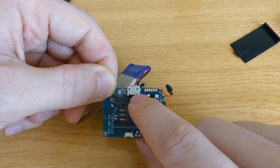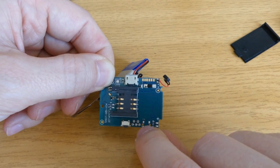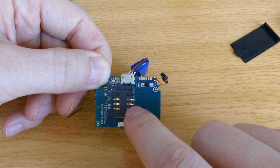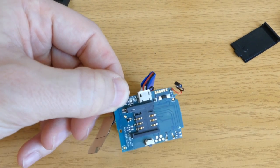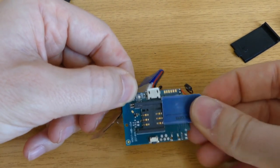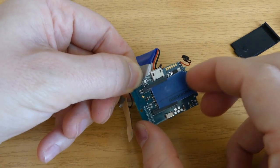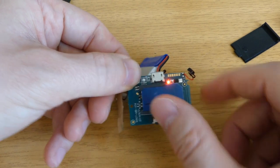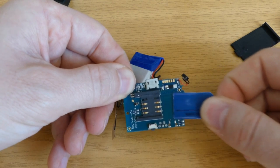Then here we have the USB input to charge and also to have serial. And you also have serial on this test point. Same thing here. This is the SIM slot. And as you can see here, there are two contacts. So whenever you plug in the SIM card, this will enable the power to go through and start the whole board. Now there's the LED, but only if you put the SIM card in. So this is actually the power switch.